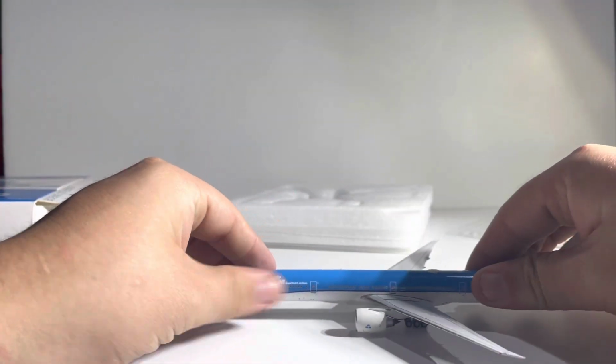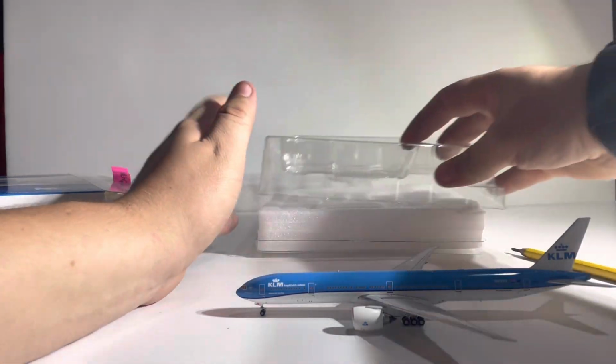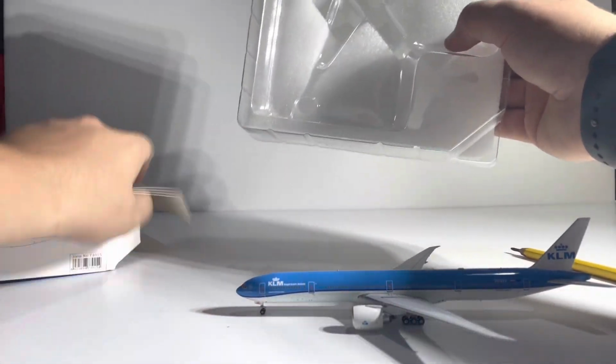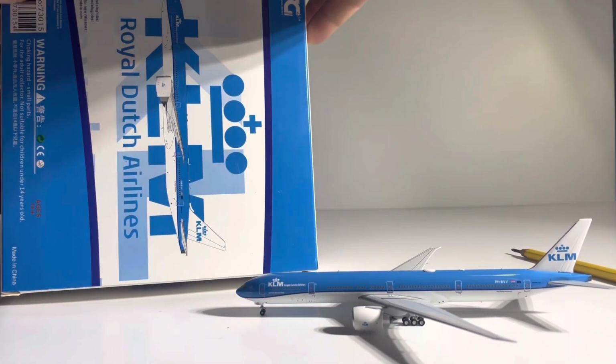It secures it pretty well, keeps it snug in there, so you don't have a lot of room for stuff to move around, bounce around, what be it. It's a pretty good way of securing the model. Let's get that back in the box there.